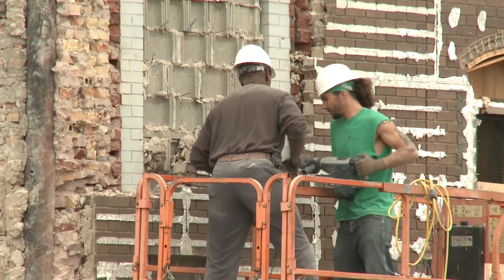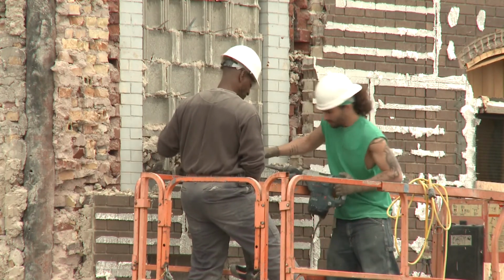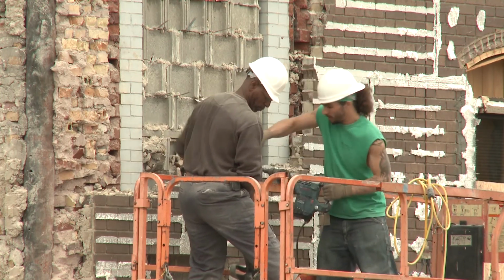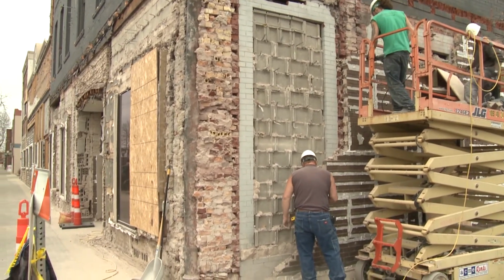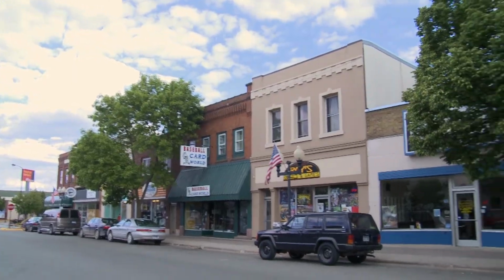Well, I think the work that we're doing on these buildings is not to do an accurate historical restoration, because as we uncovered the facade here, you can see that there's an awful lot that's been destroyed that's not recoverable. But our purpose is to try to bring the exterior appearance of the building back as close as possible to what it probably looked like back in the early 1900s. But in reality, it'll be more like what the streetscape looked like in the 40s and 50s. And that should blend very nicely with the appearance of the rest of the buildings here along 3rd Street.